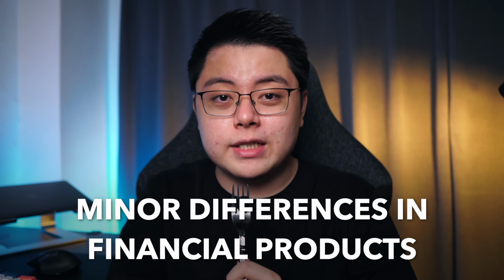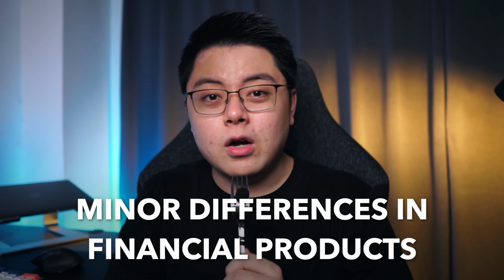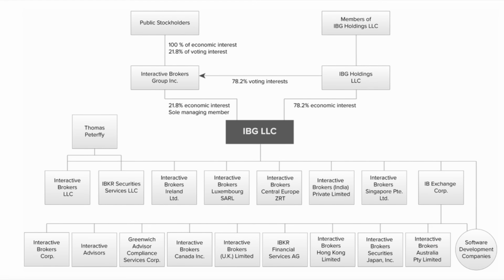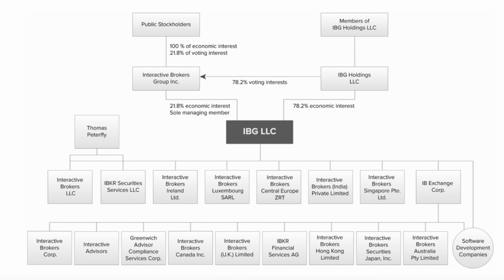And there will be slight differences between their financial product offerings, like some other Interactive Brokers don't offer a particular region's ETFs or mutual funds and whatnot. But all in all, their differences are pretty minor, and I would say that you wouldn't go wrong with any of them because ultimately they are all under the same parent.